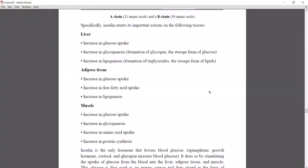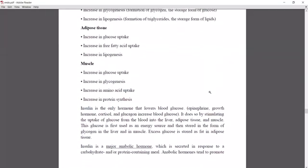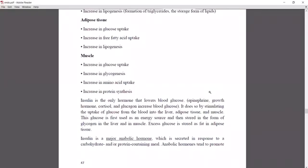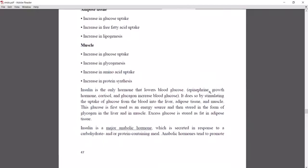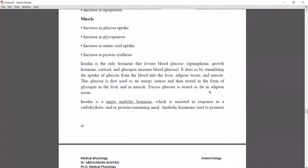The action of insulin on adipose tissue: first, increase glucose uptake, increase free fatty acid uptake, and increase lipogenesis. The effect of insulin on the muscle: increase glucose uptake, increase glycogenesis, increase amino acid uptake, and also protein synthesis.